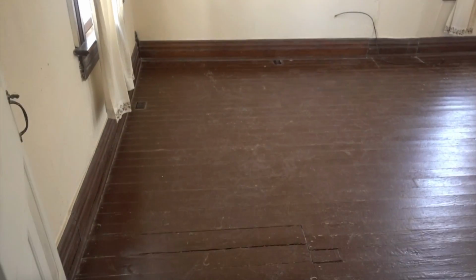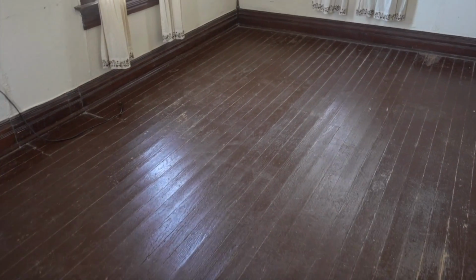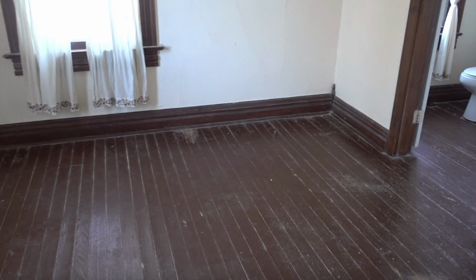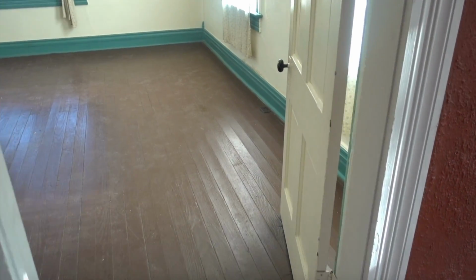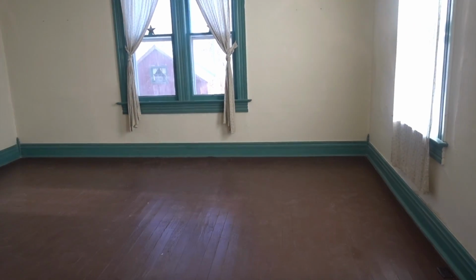Whenever I showed you the tour, I showed you that the upstairs floors in our farmhouse were painted a very chocolatey brown color. I did a little research, and it turns out that people did that back in the day to preserve floors. And a lot of times people put the nicer floors in the downstairs or the main level of their homes, and then they put the cheaper floors in the upstairs. And so that usually were a softer wood. So that's what we're thinking happened in our home.